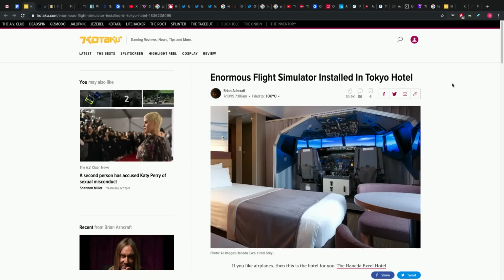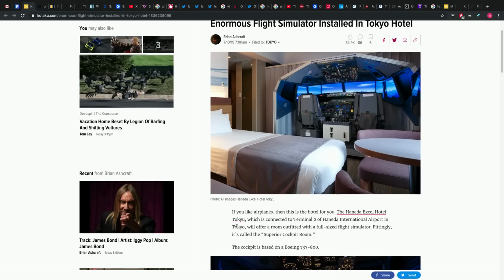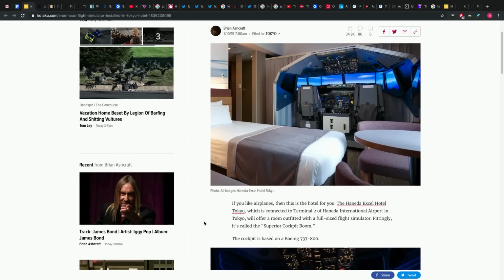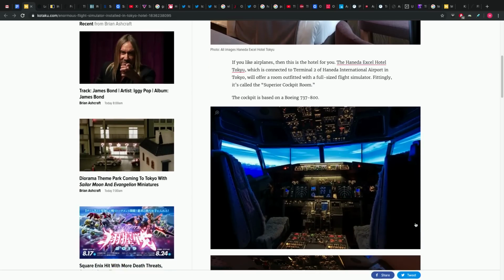Okay. Well, speaking of flying, we have a Tokyo hotel that has a flight simulator in it. If you decide to rent this room, which is right next to Haneda airport, you can actually have flying lessons. Wow.